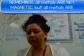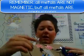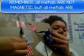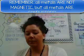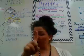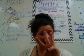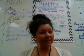Okay, same thing with aluminum. We know this aluminum in the can and in the foil is not magnetic, but when I hook it up to this conductivity tester, yes, there it is, the light bulb has come on. Okay, so that is something we have to memorize in our brains. All metals are not magnetic. The only metals that have the property of magnetism are our three kings of Nick, nickel, iron, cobalt, and iron has a son named steel.